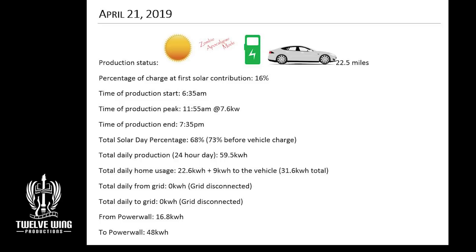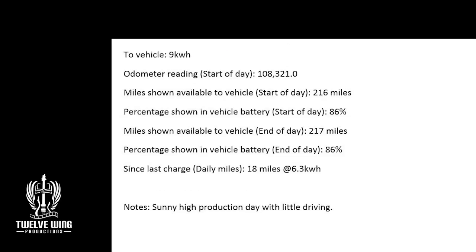And the 21st, another 20 miles or so. Good solar production. Creeping up day by day. Nine kilowatts to the vehicle just to replace what we had used, basically. And then in the notes here, that's just what you see. Bumping that back up.